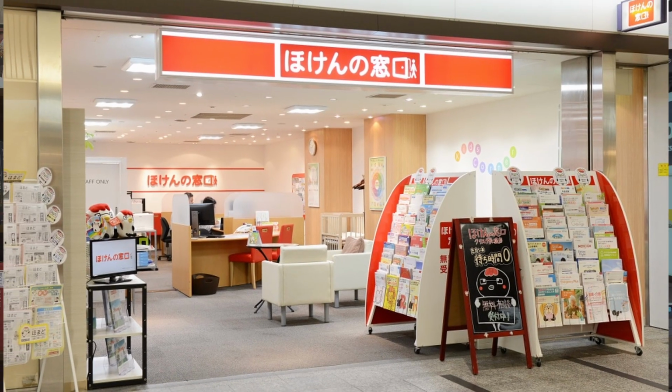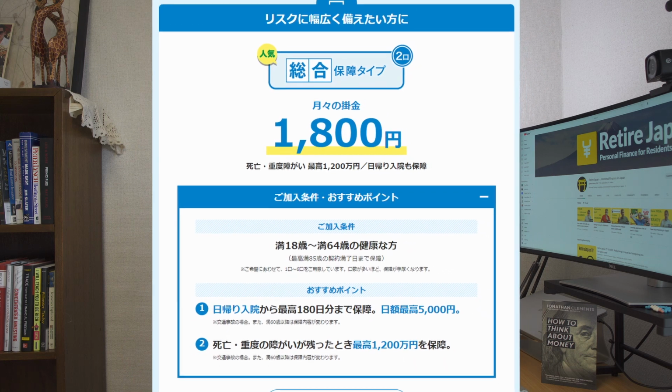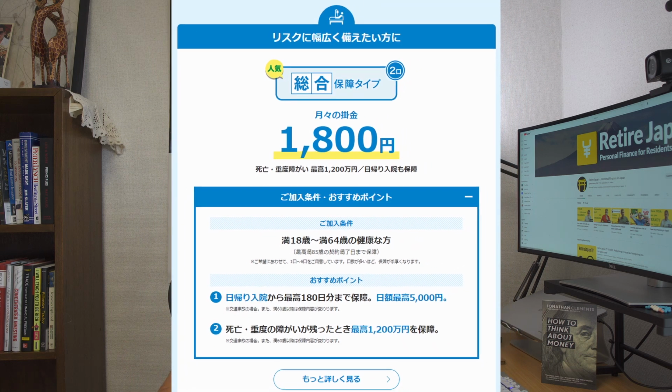If you prefer to deal with a person, you could go to one of the Hoken Madoguchi shops all around Japan, and you can walk in and get information from them without any kind of commitment to buy or sign up for anything. The Kokumin Kyosai is a pretty low cost and very popular option, and I'd certainly make sure to look at that as well when you're comparing plans if you're thinking about signing up.